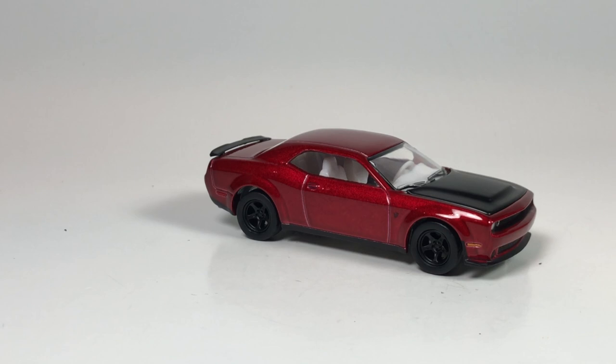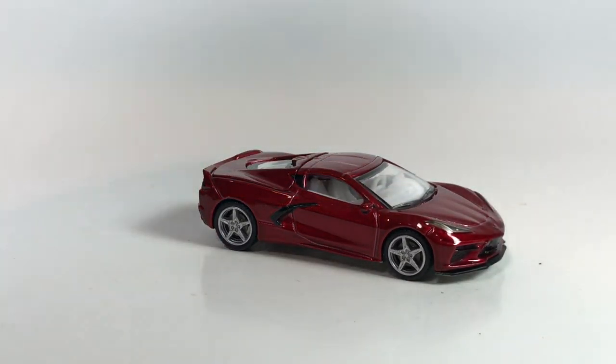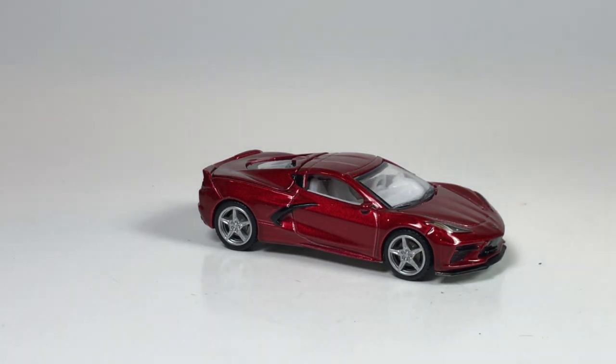I'm going to say this is my favorite release. This is this Challenger Demon. I think it just looks so awesome. Second would be the Vet. Really, really cool. It's hard not to pick the Vet for first, but I think they did such a great job on that Demon. I like it. And then third, probably the Square Body. Fourth, the Nova. Then the Caddy. Then last place would be the Camaro.